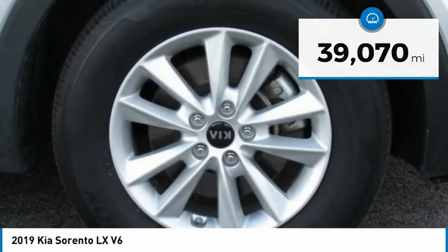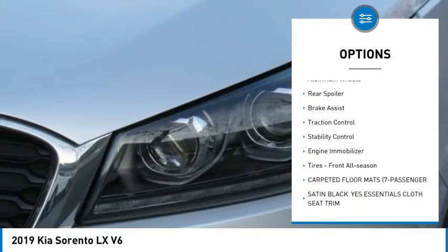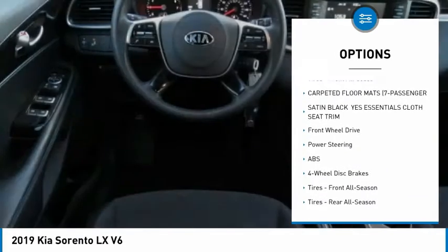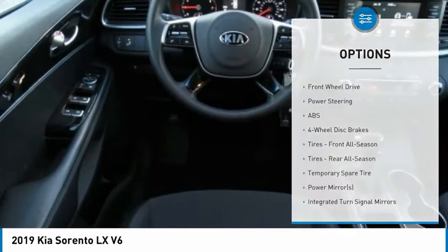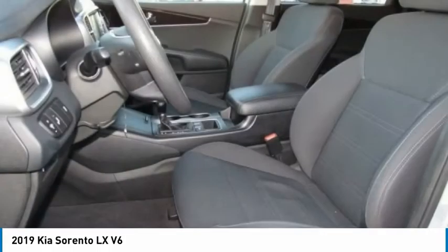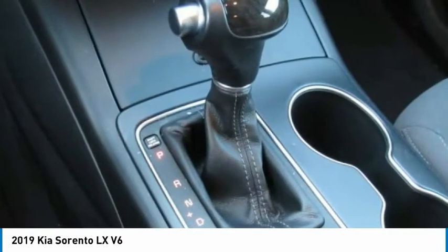Here are some of this vehicle's great options: tire pressure monitor, blind spot monitor, heated mirrors, aluminum wheels, rear spoiler, brake assist, traction control, stability control, engine immobilizer, tires, front all season. Drive away with a great deal on this vehicle. Call or stop in today.